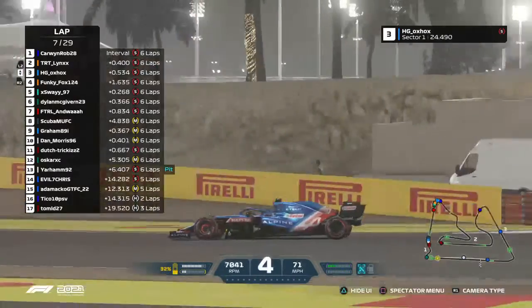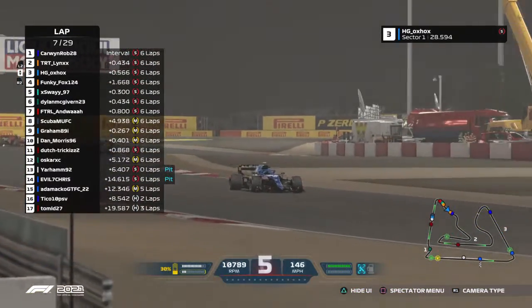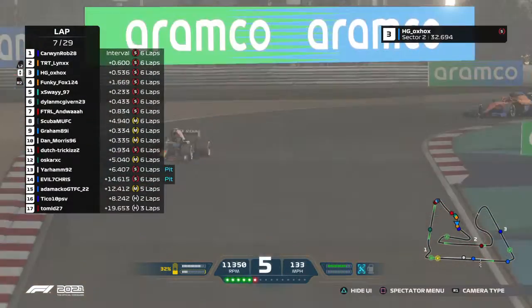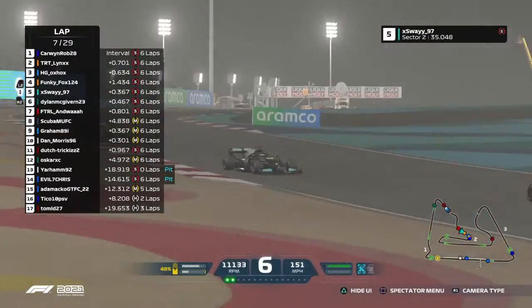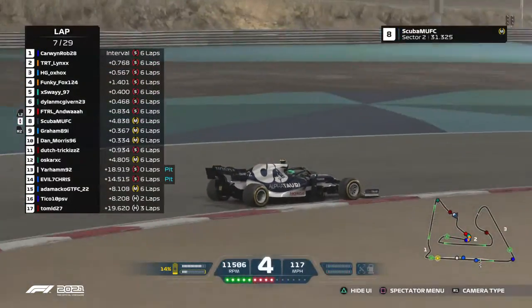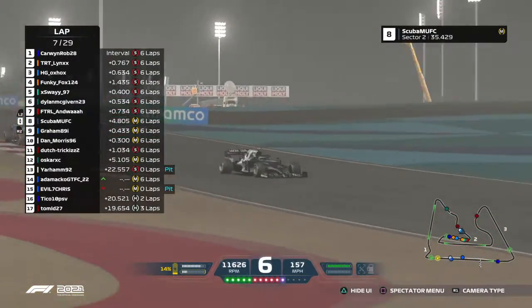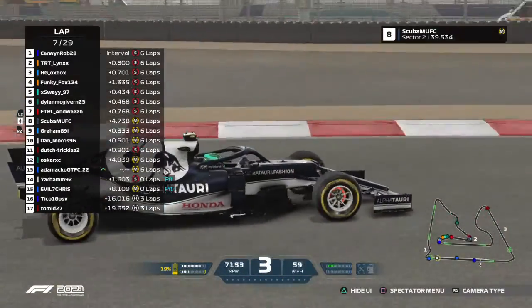The top 3 now starting to break away. That gap is now 1.5 seconds. So Funky Fox is going to have to push hard to try and bring that pack with him. Sway, Dylan and Andwar all in close attendance, so we've got a 3 and a 4 at the front. Further back, Scuba still leads his second pack. Graham tucked in behind him, then Dan, then Dutch. Oscar's now off the back after that little spin. Into the pits has gone Evil Chris.